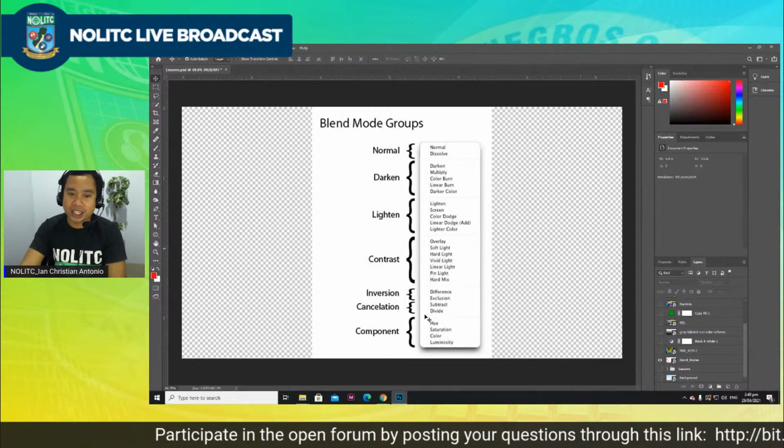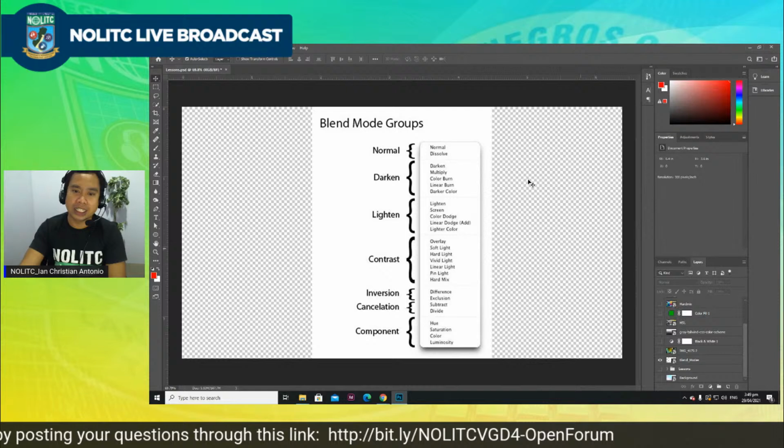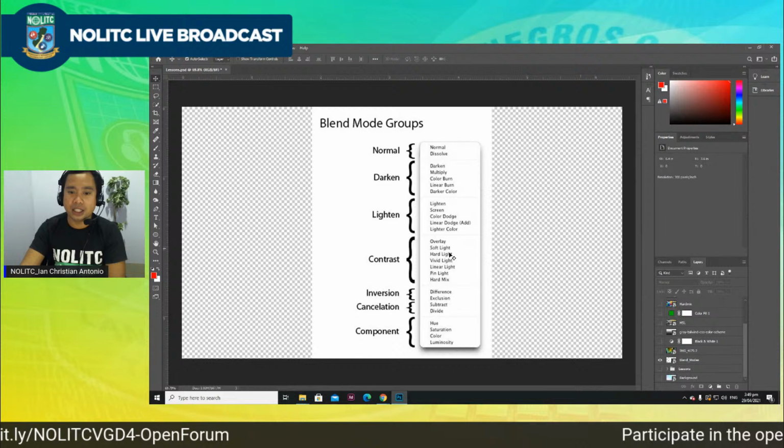Then again, yung pinaka common na ginagamit talaga. So we have multiply, we have screen, we have overlay, then we have soft light.